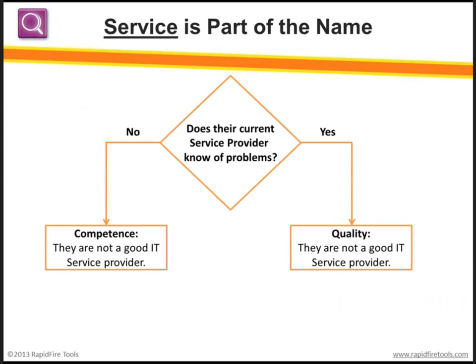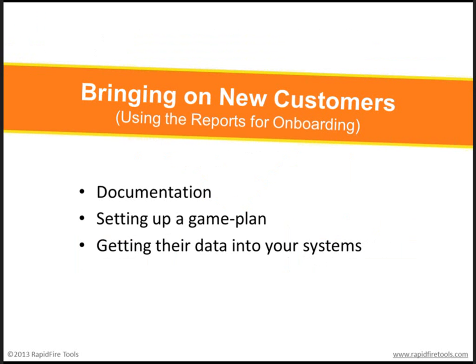So service really is part of the name as being a service provider. So if they have a provider today, do they know about these problems? If they do know about them and they're doing nothing, then that's kind of a sign of a not good provider. If they don't know about the problems and of course aren't doing anything about them, that's again a sign of a bad provider. When you go into these environments and you discover a lot of mismanagement and security risks, time for a change.